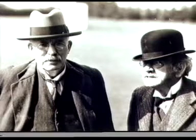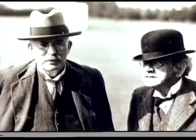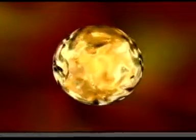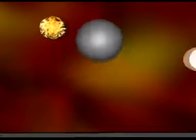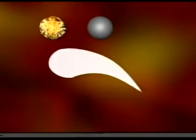Following Thomson and Rutherford, scientists have now discovered lots of particles inside the atom. You need to know about three: the proton, the neutron, and the electron. A proton has a positive charge. A neutron has no charge. An electron has a negative charge.